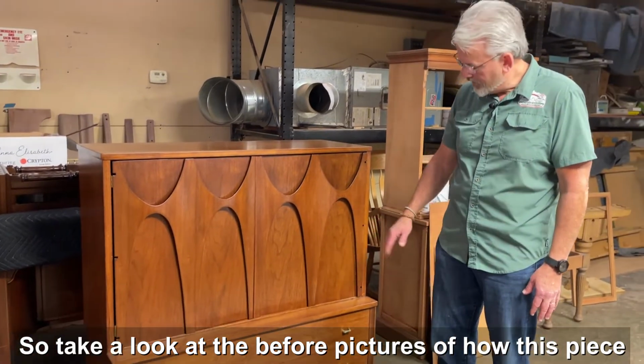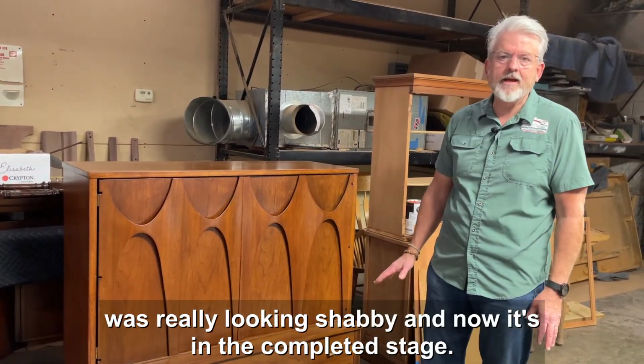So take a look at the before pictures of how this piece was really looking shabby, and now it's in the completed stage.